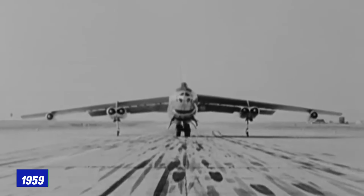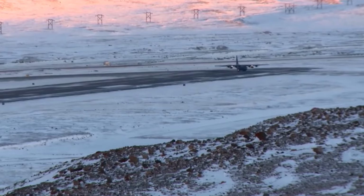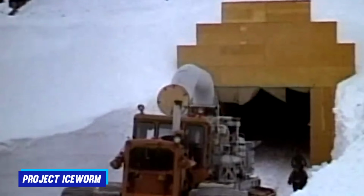In 1959, the airbase became the main hub for the construction of Camp Century, located about 150 miles away. Camp Century, which is also known as PM-2A, was built into the ice and powered by a nuclear reactor. Officially, it was a research base, but it was actually the secret location for Project Iceworm. Project Iceworm was a top-secret U.S. Army program of the Cold War, which aimed to build a network of mobile nuclear missile launch sites under the Greenland ice sheet. The camp operated from 1959 to 1967.